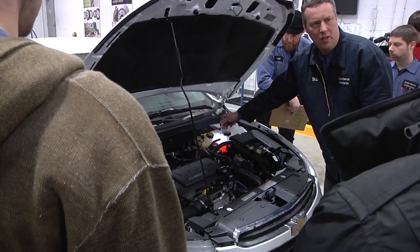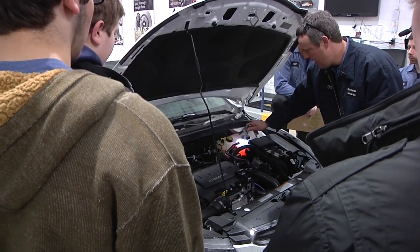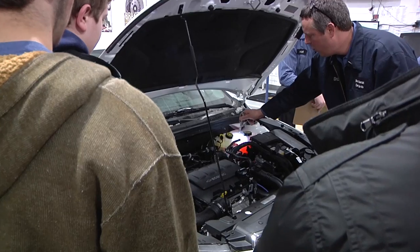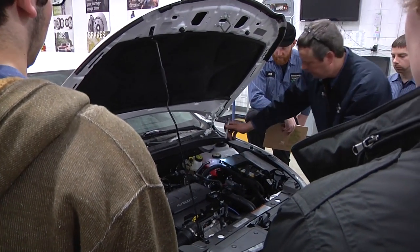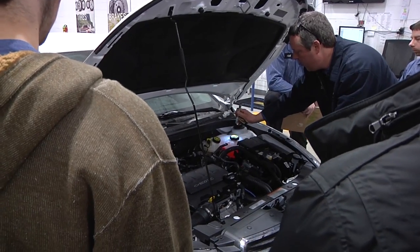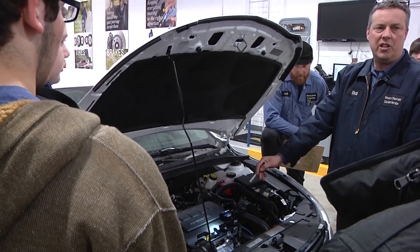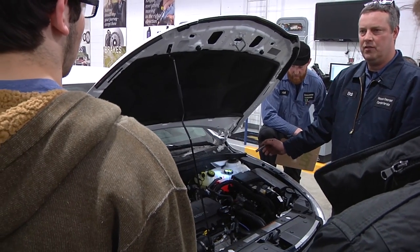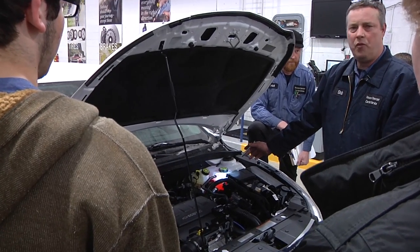Here's coolant, engine coolant, right? It used to be green antifreeze, now it's pink or orange. Depending on your manufacturer, there are 7-8 different colors of coolant. And it says right on there, 20 PSI. That's 20 pounds. 200 degree oily industrial liquid. Don't touch it.